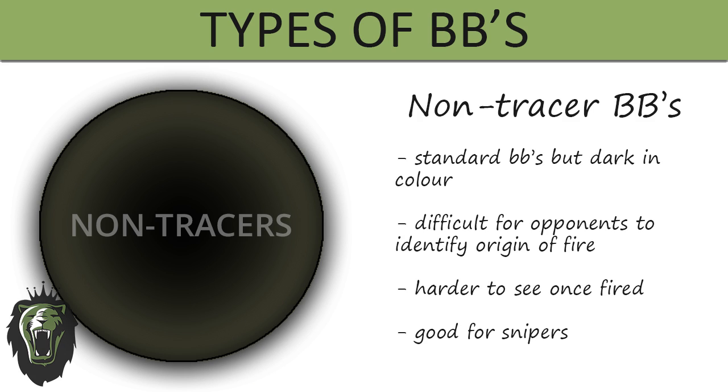Now non-tracers, they are obviously the opposite of tracers, and they're referred to as invisible pellets, and they're basically just standard pellets which are just dark in colour. For example, black pellets, they are good with sniper rifles, as it's more difficult for your opponents to identify the origin of fire. So if you fire a pellet, your opponents may not know which direction the pellet came from. But one drawback is that it's more difficult for the shooter to aim or see the projectile once it has been fired. Now there are other types of pellets as well, such as paintballs, markers and all that stuff, but these are much less common.